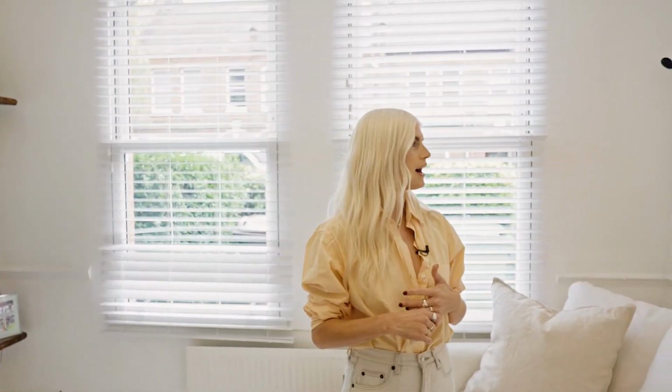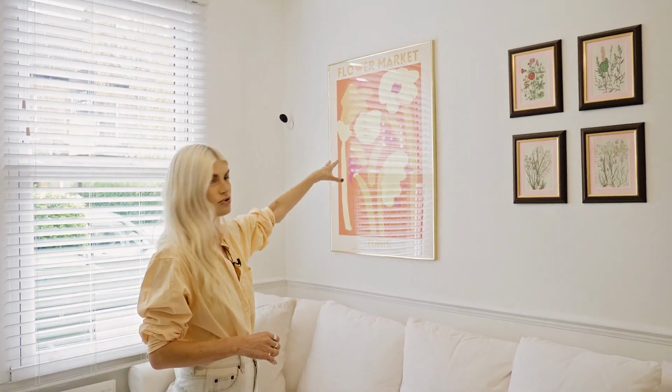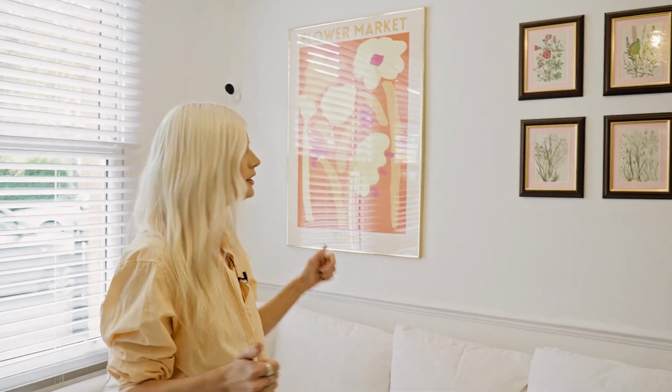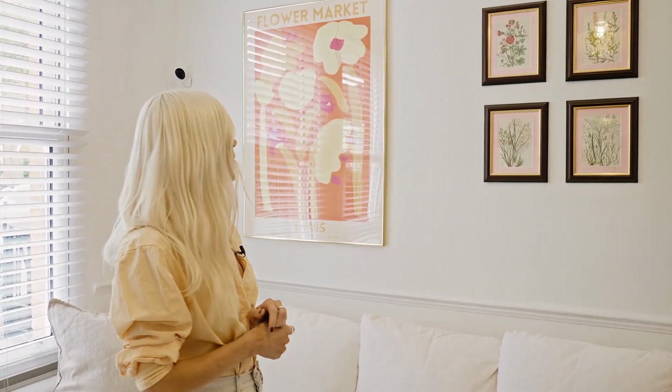First up, we have my artwork. My favourite piece is The Flower Market by Astrid Wilson. Really affordable piece of art. I think she's Swedish, but I think she's based in London, and she does all different cities, and what the flower market is like in that city.